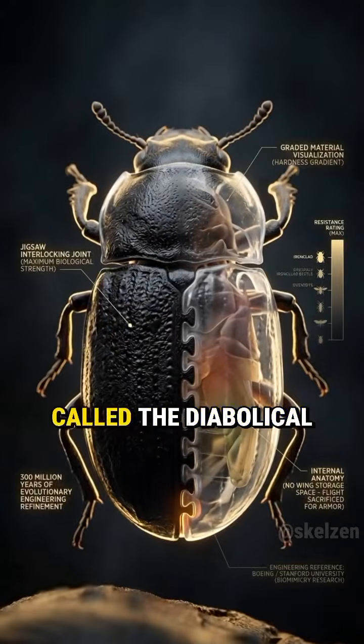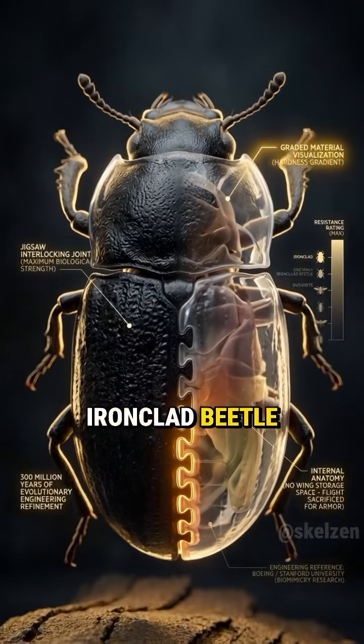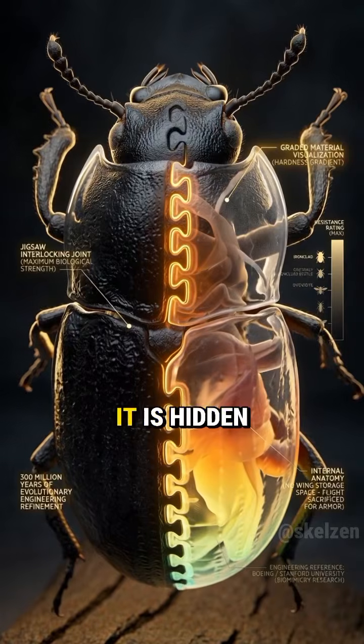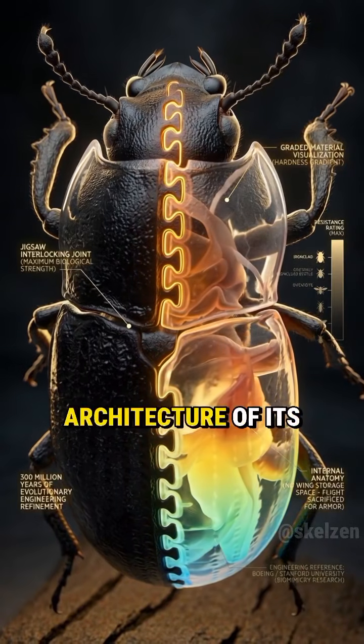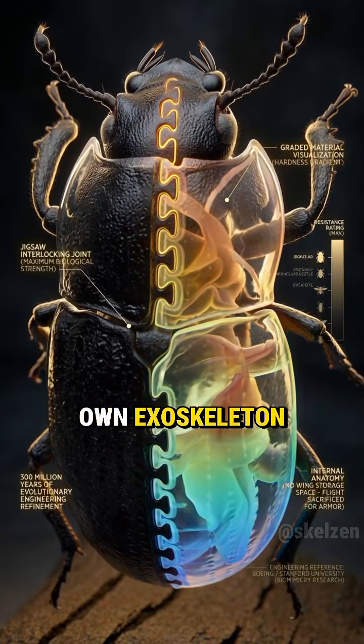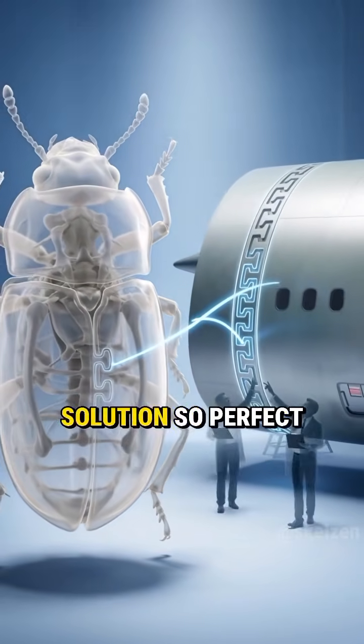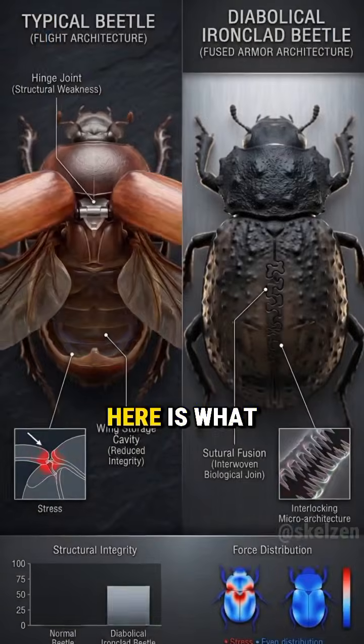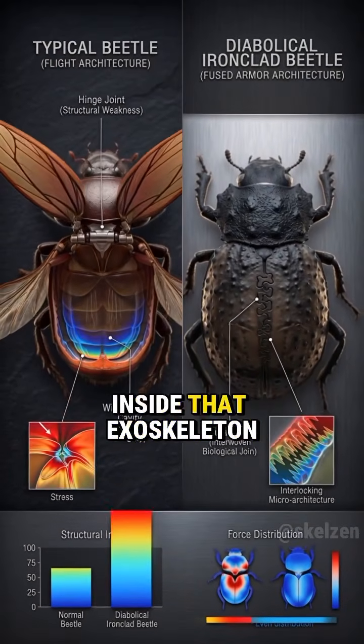The beetle is called the diabolical ironclad beetle, and its secret is not muscle, not size, not speed. It is hidden entirely inside the architecture of its own exoskeleton. A biological engineering solution so perfect that Boeing and other companies are now copying it. Here is what is actually happening inside that exoskeleton.